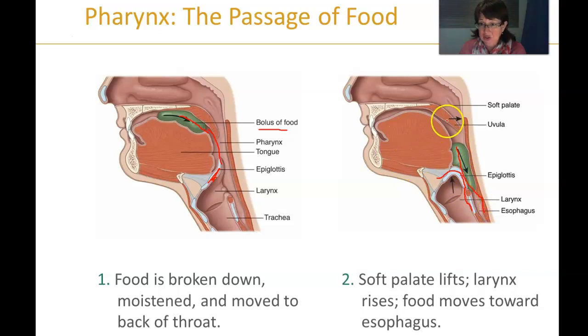Notice also here that your uvula was pushed back up to prevent things from going in your nose. So as food is broken down, it's moistened, it's moved to the back of the throat, the soft palate lifts, and food moves down to the esophagus. And swallowing is very cool.